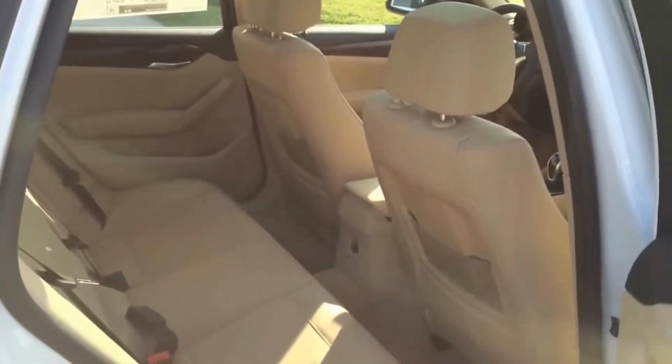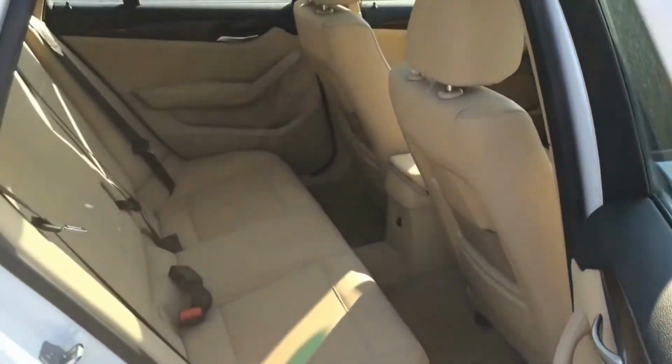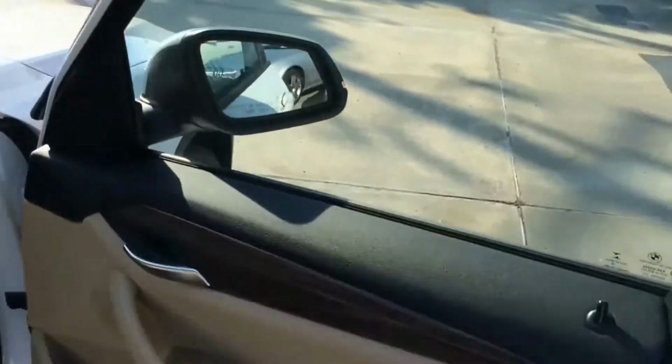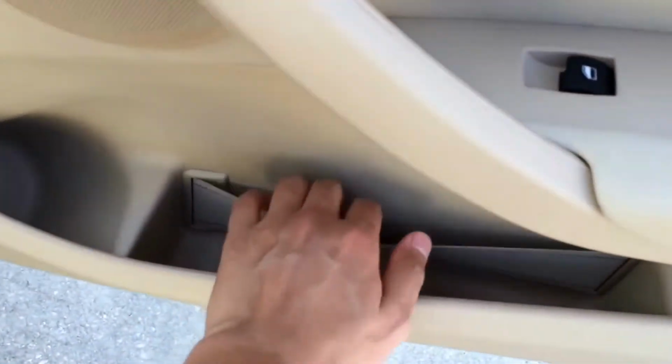Overall, the BMW X1 is BMW's smallest crossover SUV with seating for 5 passengers. Rear seats are good for average size adults, but for taller individuals, leg room and head room could be a little tight. The front cabin though offers quality material with fine line wood trims and gray upholstery material.